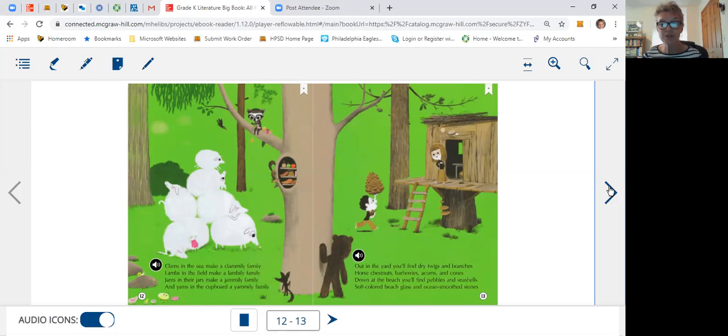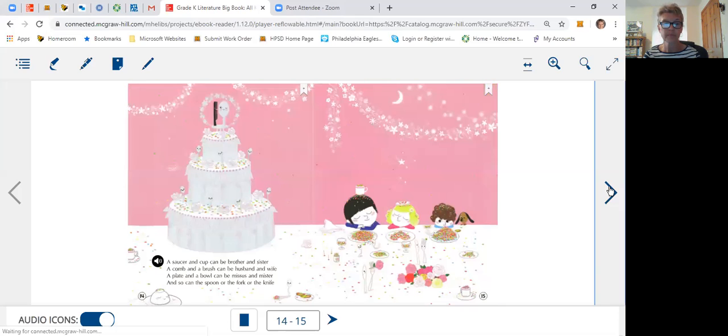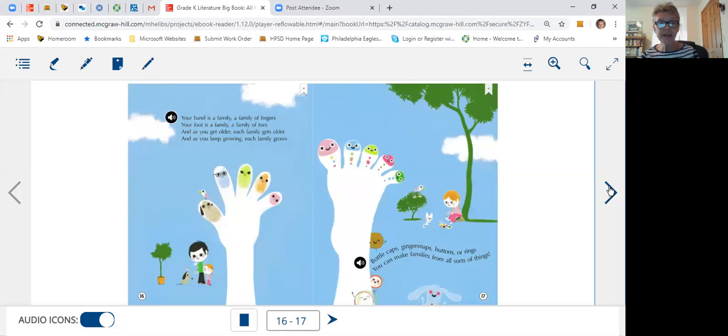Out in the yard, you'll find dry twigs and branches, horse chestnuts, barberries, acorns, and cones. Down at the beach, you'll find pebbles and seashells, soft-colored beach glass, and ocean-smooth stones. A saucer and cup can be brother and sister. A comb and a brush can be husband and wife. A plate and a bowl can be Mr., Mrs. and Mr., and so can the spoon or the fork or the knife. Your hand is a family of fingers. Your foot is a family of toes. And as you get older, each family gets older. And as you keep growing, each family grows. Bottle caps, ginger snaps, buttons, or rings. You can make families from all sorts of things.